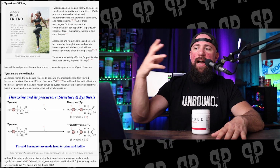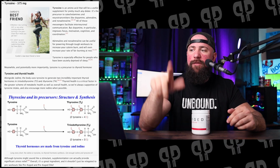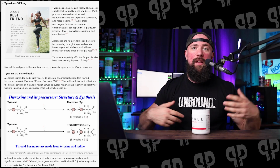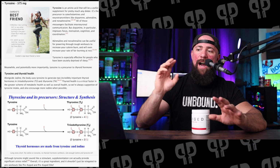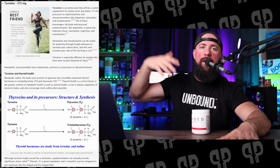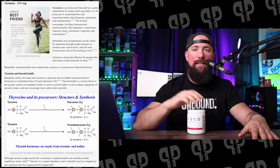Alongside iodine, the body uses tyrosine to generate two incredibly important thyroid hormones, T3 and T4. Thyroid health is a critical factor in the greater scheme of metabolic health. Yes, losing fat specifically, but overall metabolic health, tyrosine is actually a critical factor in here. So I'm in favor of a tyrosine addition here. It doesn't have to just be relegated to pre-workouts and fat burners. It can be used in more of a daily fat burning or just lifestyle product like Clean Burn.